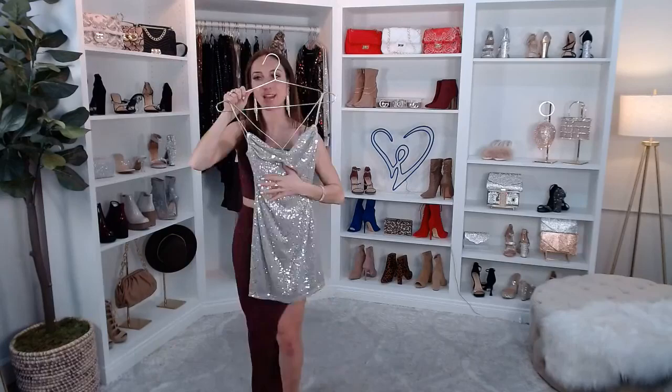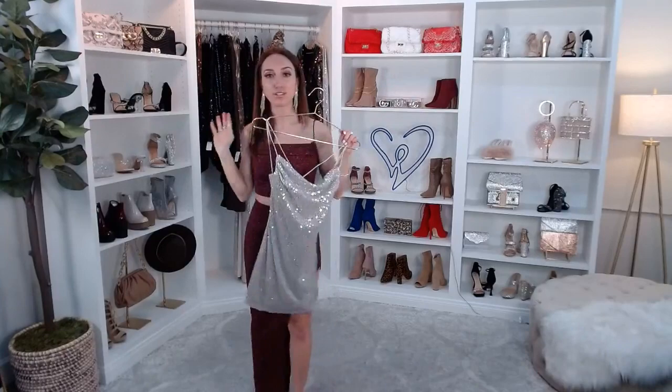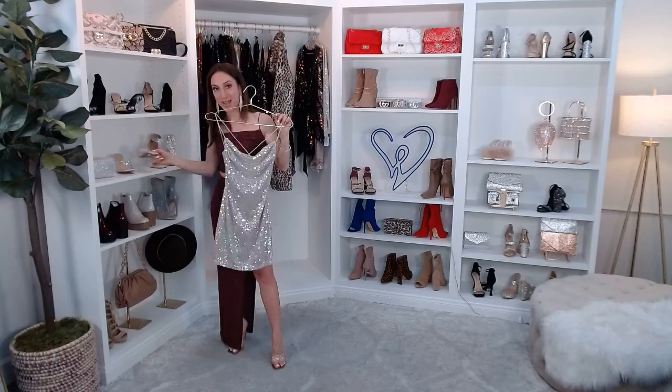And then it has that sequin lined knit fabric again. So just like all of our other dresses that we've been showing today, very smooth. This is just another style that I love. I really love all the gold sequin dresses that we've showed today, but this is probably one of my favorites. So look how I would pair this dress with the shoes.